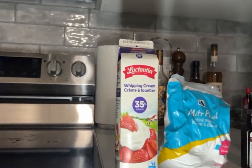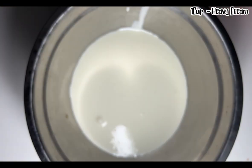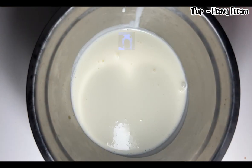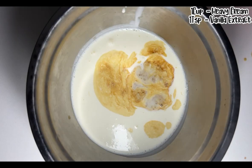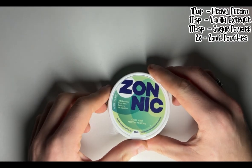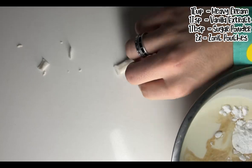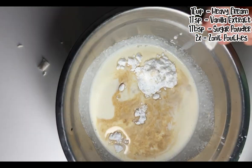I'm a little nervous. We'll start by adding 1 cup of heavy cream to a chilled mixing bowl. Add 1 teaspoon vanilla extract. Sprinkle in 2 tablespoons of powdered sugar. From there, we'll take 2 Zonic pouches out of the container. We'll cut both of those open and sprinkle them right into our frosting mixture.